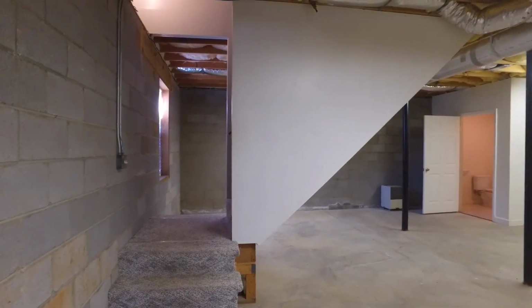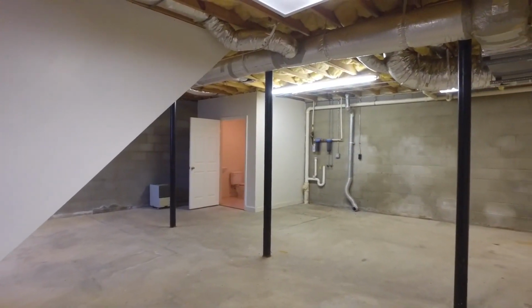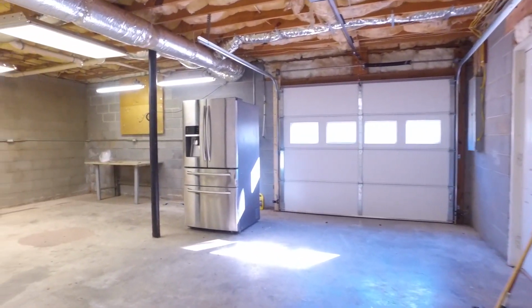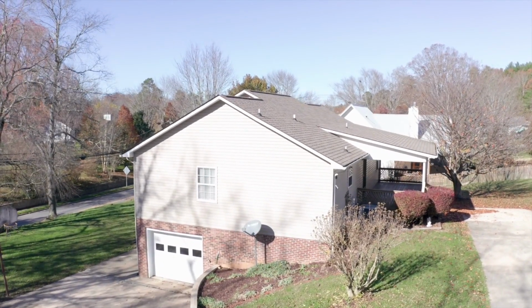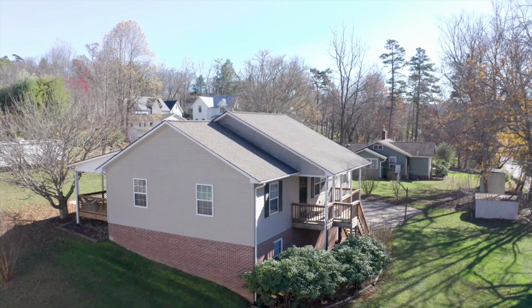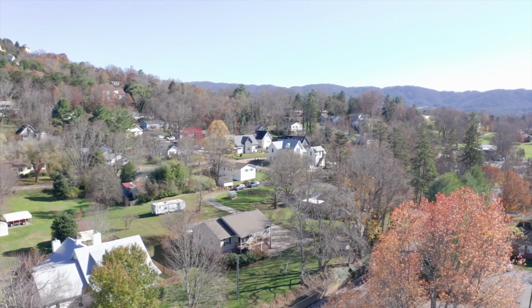The possibilities abound in this basement. If you want a peaceful home to treasure, you have found it at 195 North Main Street in Weaverville.